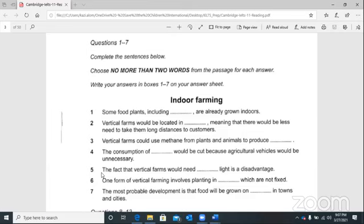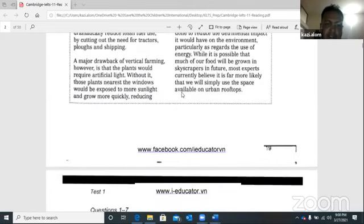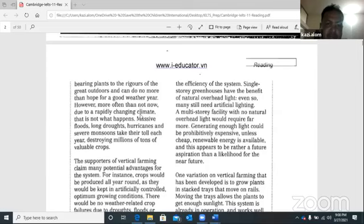Artificial light. Light or disadvantage. They mentioned disadvantage, they may say demerit or some other synonym word. So we have to go to the passage and use the information we got from the beginning. In the passage, this line we got, we have to go to the rest one.